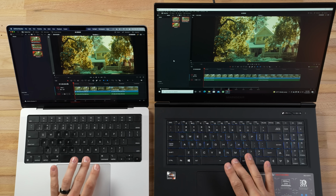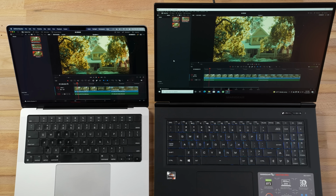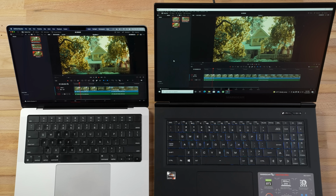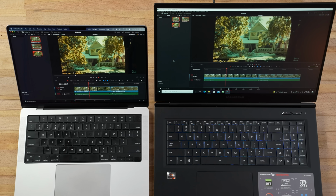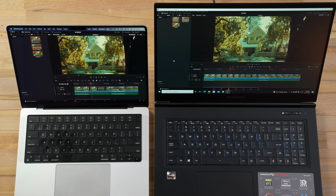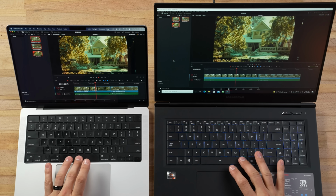And now let's step up to a tougher project here. This is 6K Blackmagic RAW. Both of them are playing it back equally well, and I didn't really want to test ProRes or whatever. We have decoders for that, or encoding. I just want to throw the toughest raw stuff at it to test out the RTX. So here we go, we have great playback. But now let's go ahead and export this.